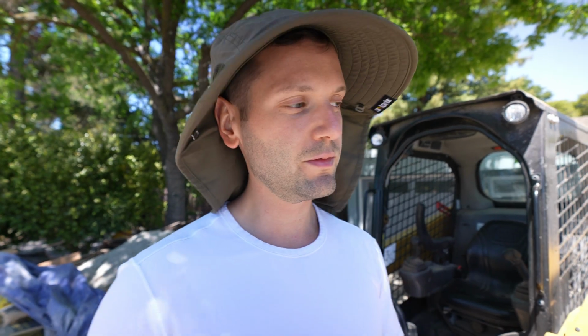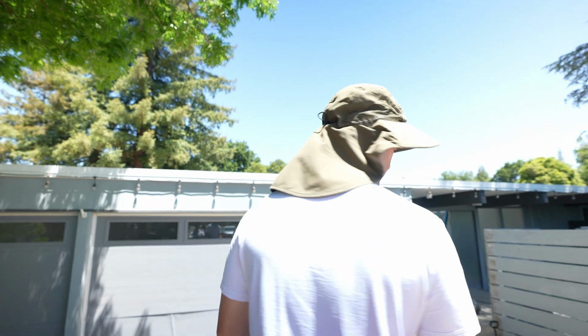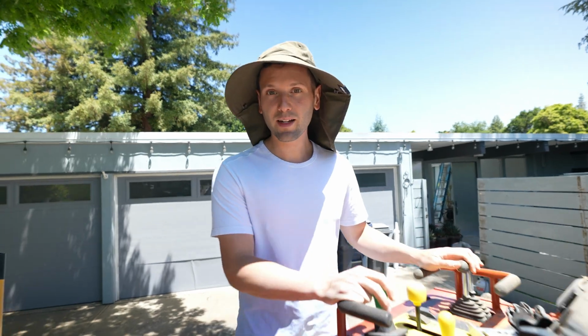This is not a full review, but let's jump over to the Ditch Witch and I'll tell you exactly what I think about that one. Obviously, number one is the visibility. The visibility compared to this is bar none. You have a 360-degree view. It's really easy to back up. Really easy to back up. This thing is tricky to back up.